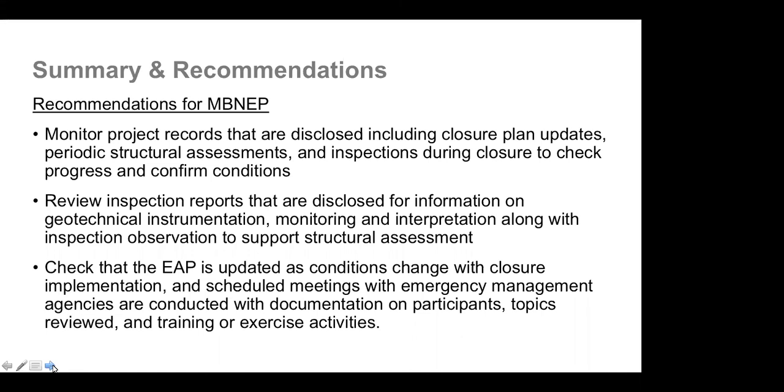Initially, I'm recommending that the project records be monitored so that you're aware of closure plan updates, periodic structural assessments that are done, and inspections that are completed to check on the progress and confirm conditions.